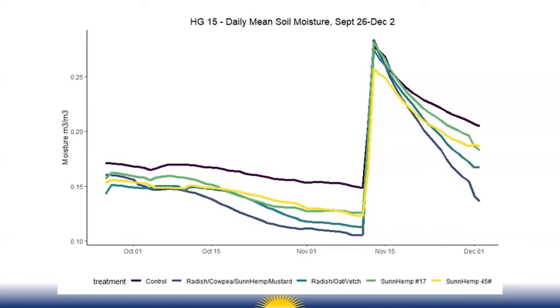So this is just some soil moisture monitoring from that same block 15. We see some results, and unfortunately, there was more moisture in the control than the cover crops. This is one of those continual questions that many producers have: if they grow cover crops, it's going to steal all their moisture. And in this particular case, we can see that at this depth where they measured moisture, this appears to be the case.